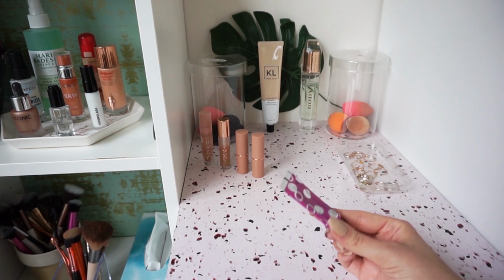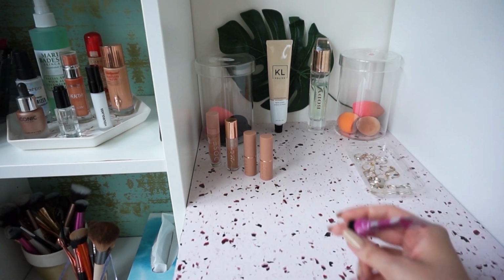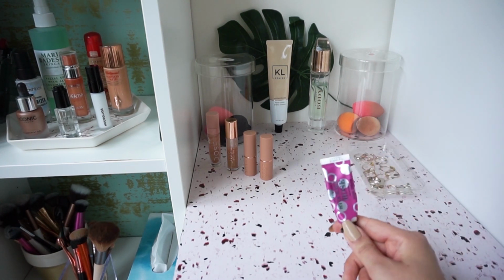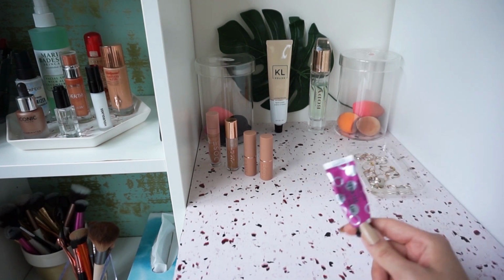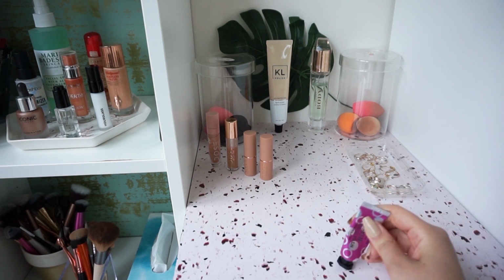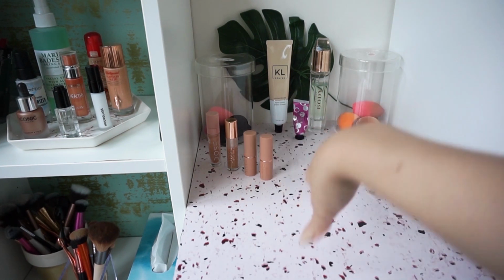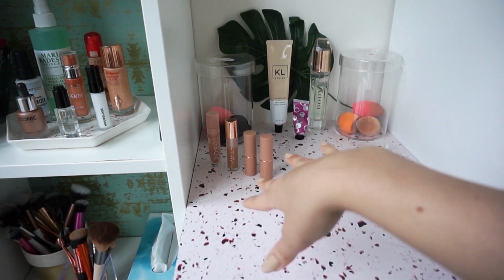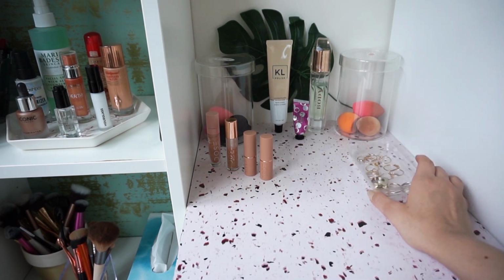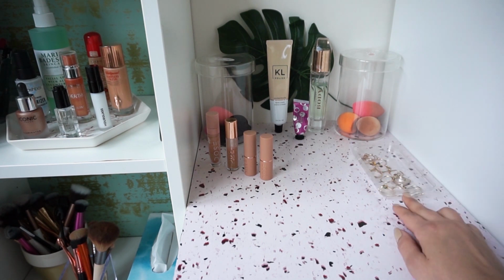This is a sample hand cream, which I got with my sheet mask subscription, and it smells like roses, and I don't really like the smell of roses, but this one smells so good. If I can find it, I'm gonna buy a full size because it smells so good. It's not that hydrating for my dry skin, but I really like the way it smells. And here I have some pretty lip products that I like to display. I also talked about this in my makeup with pretty packaging video. And here I have some rings because I always forget to wear rings, and when I have them here I see them and I use them.